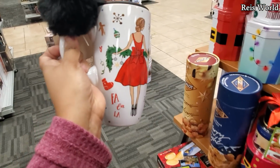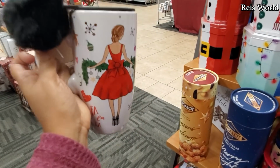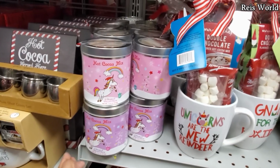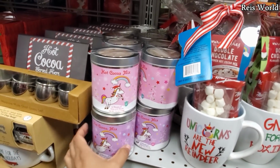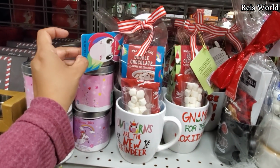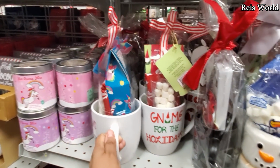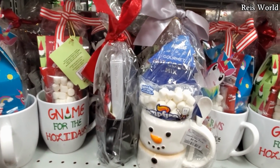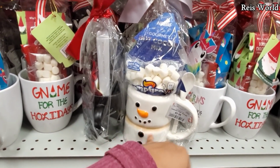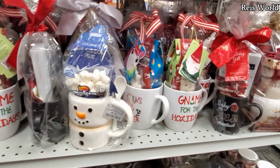You know what? I know a co-worker who would love this. I am going to grab this one because I've seen some at Home Goods, but they go very, very fast. If you don't grab them, you'll never see these again. Oh my gosh. They have unicorn hot cocoa mix. You will get 2 of them. Unicorns are the new reindeer, so you get chocolate marshmallows for only $8. Oh my gosh, he's cute. So in Walmart right now, you could find the snowman mug, and I believe he was $4, right? Yeah. And he does come with a spoon, and they have a Santa one. Very, very cute. You get a mix in here.